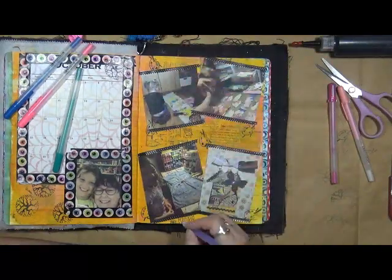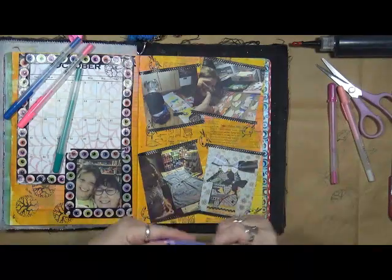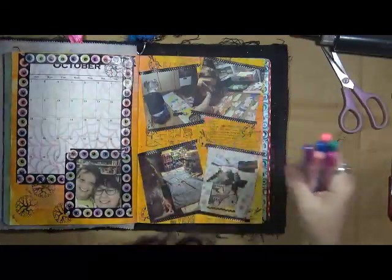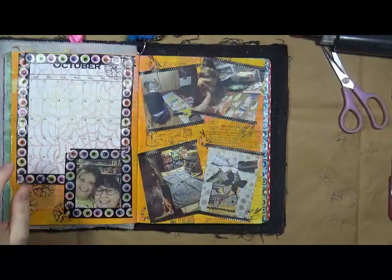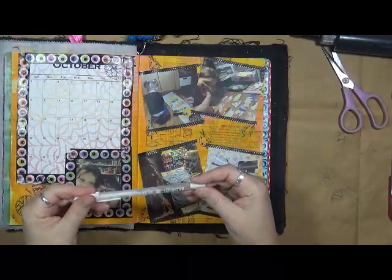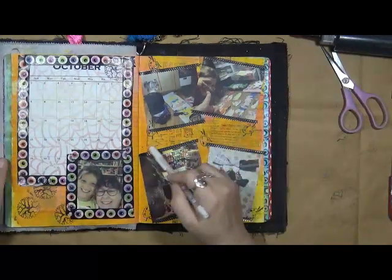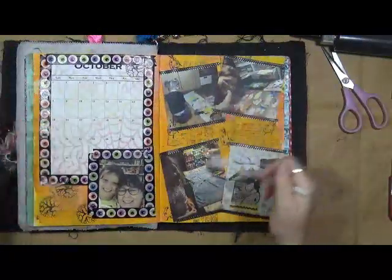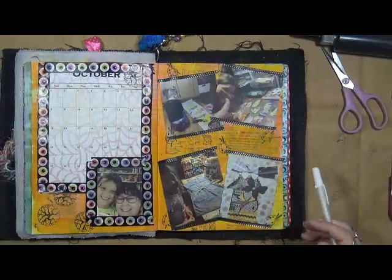I'm just putting a little bit there, a little bit here. I'm just trying to add a little pop of color here and there. All right, now the last thing I'm going to do on this page is I'm going to take my white Uniball Signo or my white gel pen. Doesn't matter. I might use this white gel pen, Jelly Roll. And I'm just going to do a little bit of journaling in here. As to what these pictures are and what it represents to me. So let me do that and I'll be right back.